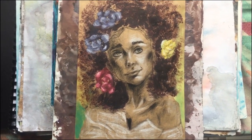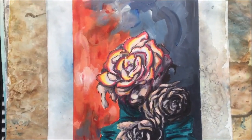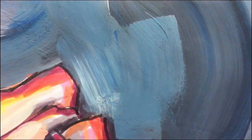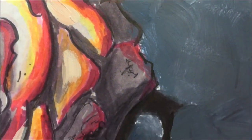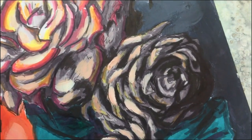Yeah, this piece is called Decay, and the story that I wanted to tell with this one, there's two ways of looking at it. If you're more optimistic, you can say that the main flower is coming back to life, or if you're more pessimistic, you can say the flower is decaying, it's dying.